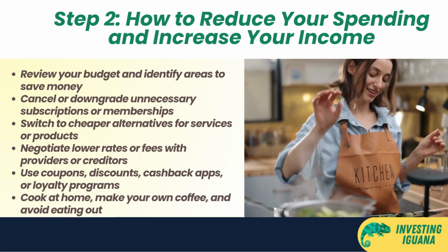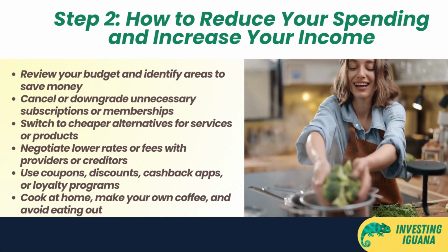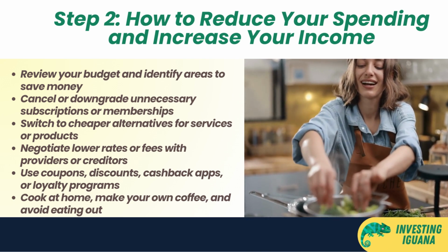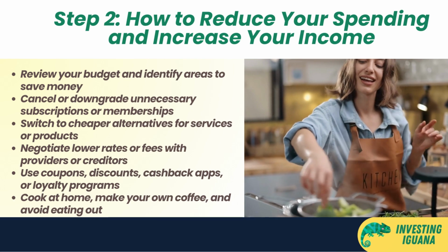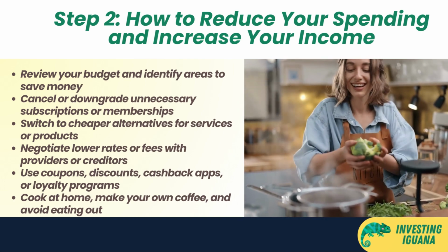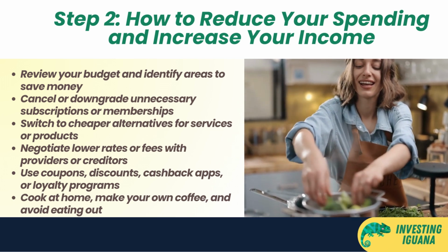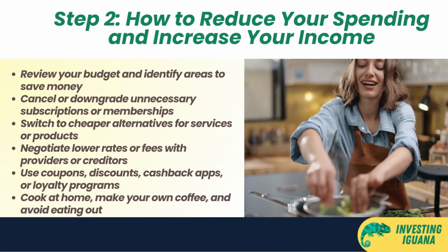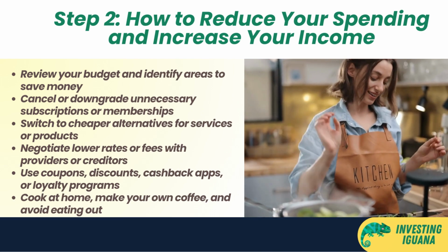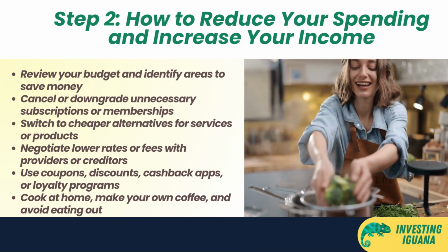For example, you can A. Cancel or downgrade any subscriptions or memberships that you don't use or need. B. Switch to cheaper alternatives for things like cable TV, internet service, phone plan, insurance policy, etc. C. Negotiate lower rates or fees with your service providers or creditors. D. Use coupons, discounts, cashback apps, or loyalty programs when shopping. E. Cook at home instead of eating out or ordering delivery.